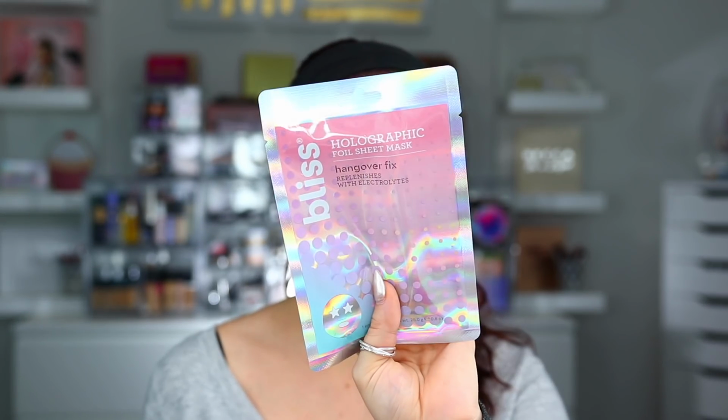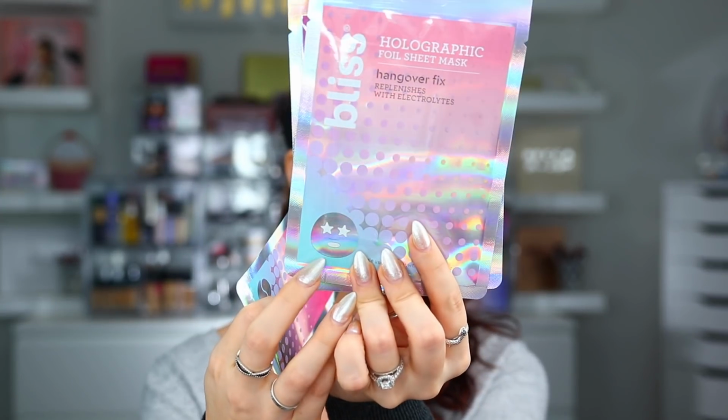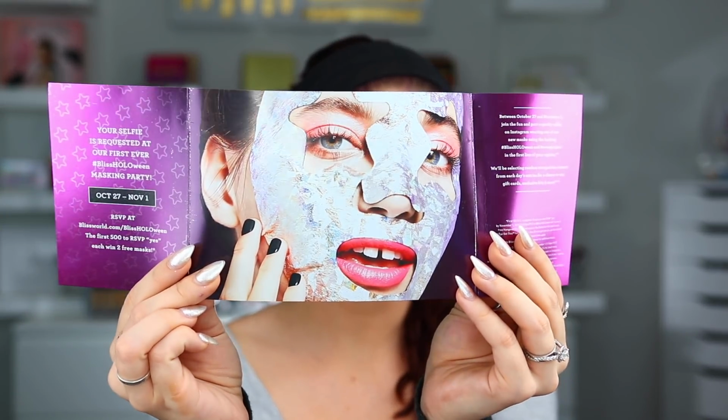It replenishes with electrolytes, which is perfect for Halloween if you're having a Halloween party and you need to go ahead and revamp. And it looks like they have little stars for the cutout for the eyes, which is so fun. Here's the picture of the girl with it on. And it really looks like it's gonna be a holographic fun mask. I'll definitely have to do an Instagram video with these because you guys love when I do fun masks on Instagram. So I'll have to try these out.